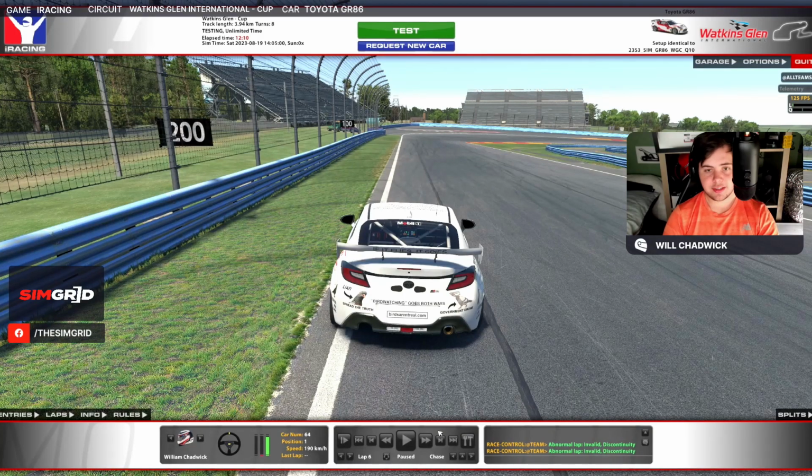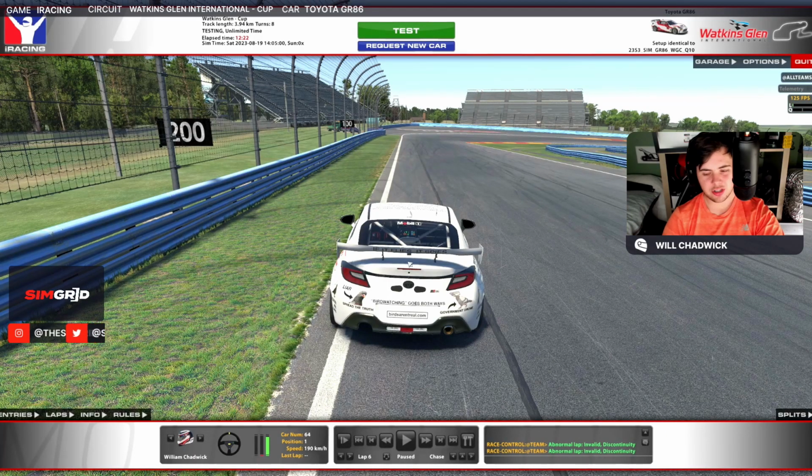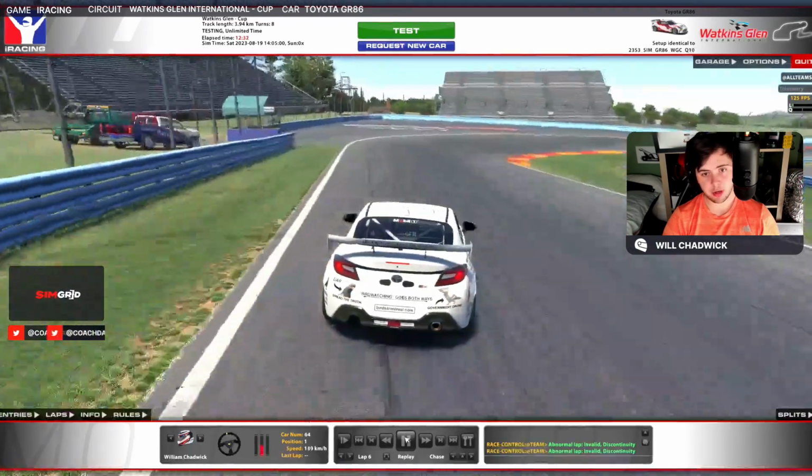It's very, very easy to go too fast into this corner. You can think, yeah, let's brake later, let's go really, really fast in and just get loads of speed, get a gain. But because the straight's so long, because this car's so underpowered, I think 9 times out of 10, you benefit from going too slowly into the corner and making sure that you get the exit. So this was a mixture of both.